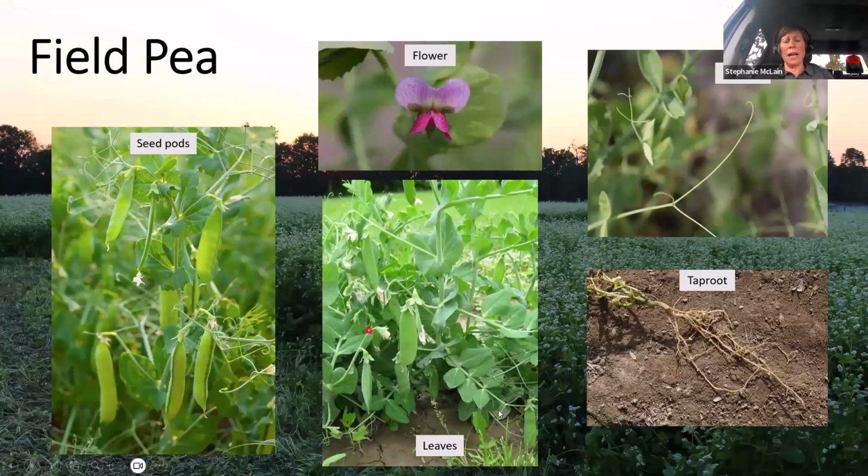But some of the things that help me to identify it are the leaves. We talked about that being pinnately compound. We don't necessarily have trifoliates on a pea plant at all, so those leaves are all opposite of each other. And the other leaf that I always look at is there always seems to be a leaf or two that wraps all the way around the stem for some reason, and that's one of the things that I look at as well to help me identify a field pea.